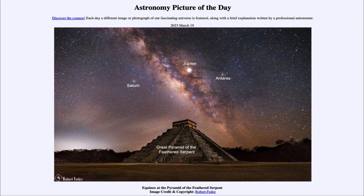And here we get to see another equinox image from several years ago, here taken showing several planets as well over the pyramid of the Feathered Serpent. So that was our picture of the day for March 19th of 2023. It was titled Equinox at the Pyramid of the Feathered Serpent.